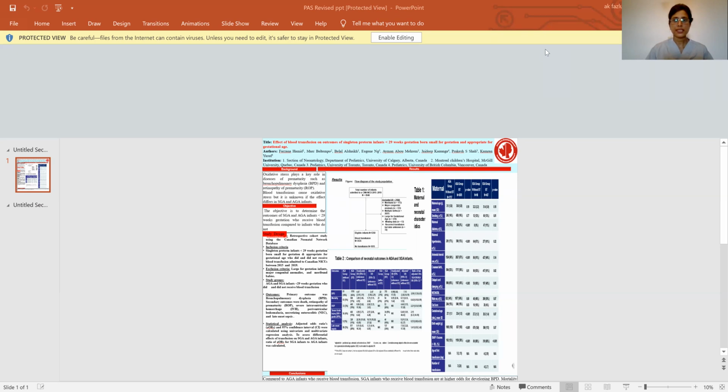This is a retrospective study conducted between 2015 and 2019 using CNN database. Inclusion criteria included singleton preterm infants less than 29-week gestation born small for gestation and appropriate for gestational age who did and did not receive blood transfusion. Moribund infants, major congenital anomalies, and large for gestation age infants were excluded from the study.